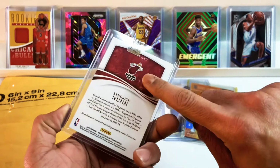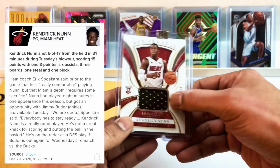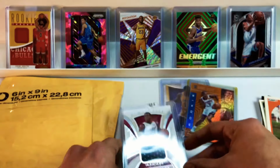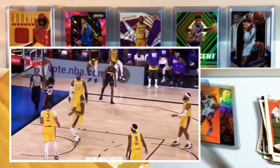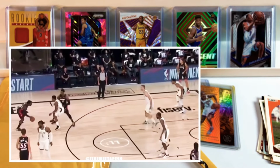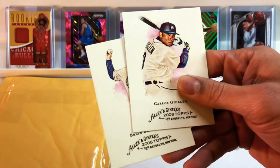Picked up an Optic in the last video, and this is an immaculate patch. Oh my gosh, it looks so nice. Love this card. You're going to see it in the background soon, very, very soon. Let's move on to this guy. I believe this is one of Say's cards. Say my name. Couple of throw-ins we'll push to the side.